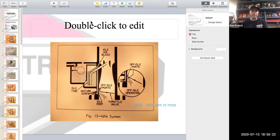So how does the fuel get from the float bowl to the engine? Well, remember, fuel enters the fuel inlet, right? Coming from the fuel tank, goes past the needle and seat. It ends up hanging out in this temporary storage area for fuel we call the float bowl. From there, the fuel is going to go through typically the main metering jet or a pilot jet, and it's going to go into the idle tube.